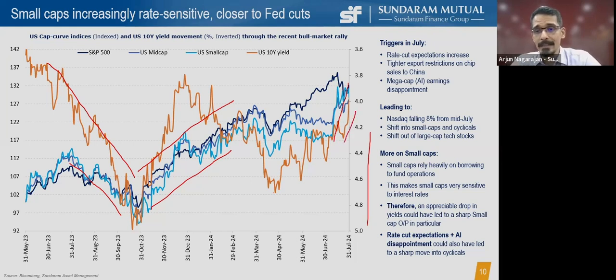Now, the main reason is that small caps tend to be heavy on borrowing because they have to fund their operations, and this makes small caps very sensitive to interest rates. And therefore, whenever you see an appreciable drop in yields, it generally tends to lead to a short outperformance in small caps as long as the yield appreciation continues.